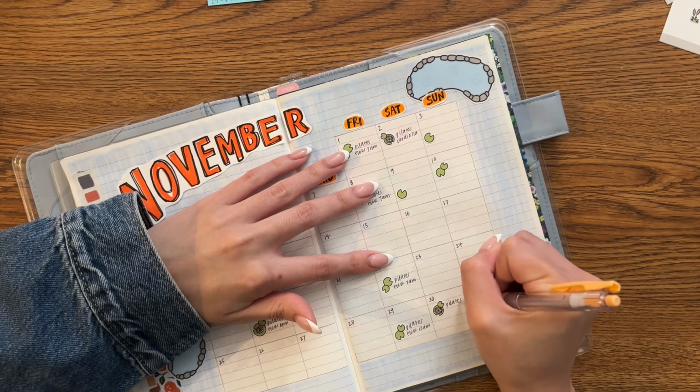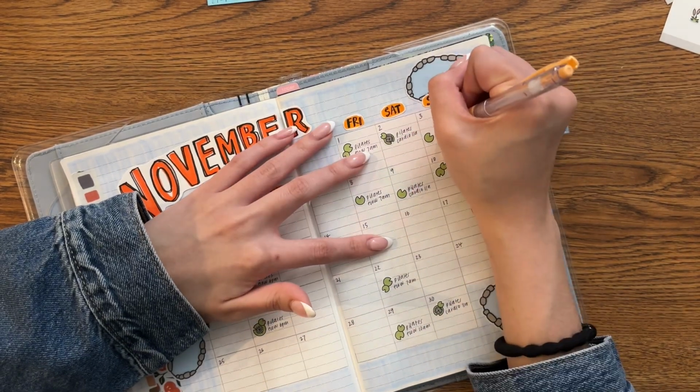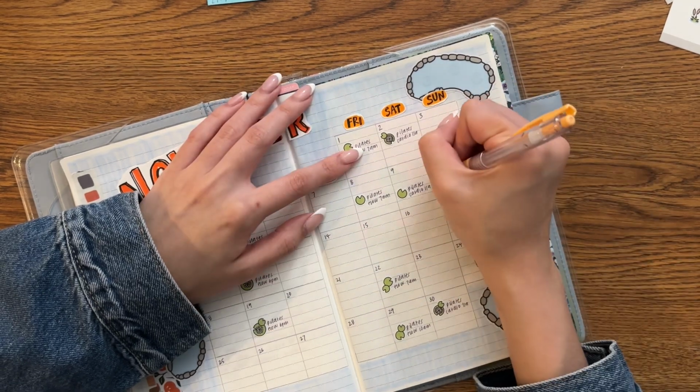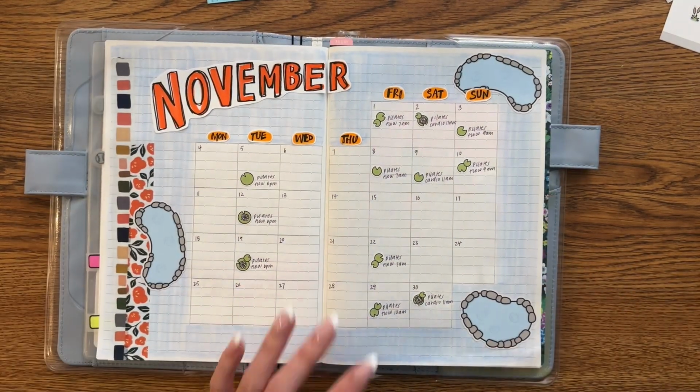And I am so happy to be back in a Hobonichi notebook with the Tomoe River paper. I love the Leuchtturm paper, but I was just really, really missing the Tomoe River paper. So I'm super excited to be back in a notebook that has it.